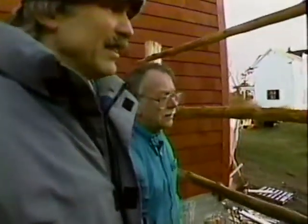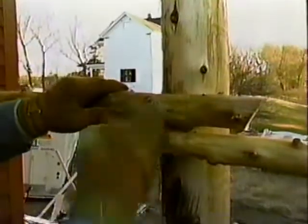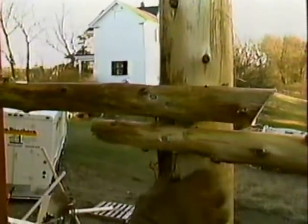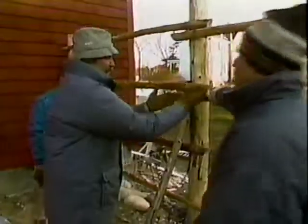I see. Now, Tom, I see you've got this overlap here. Why did you choose that detail? I think it's a very pleasant kind of bypass system here in that if you cut them straight, there would only be a little bit of purchase against the post here. So this is both aesthetic and practical. So it sort of enhances the rustic look. Sure does, and a little cut end off of here.